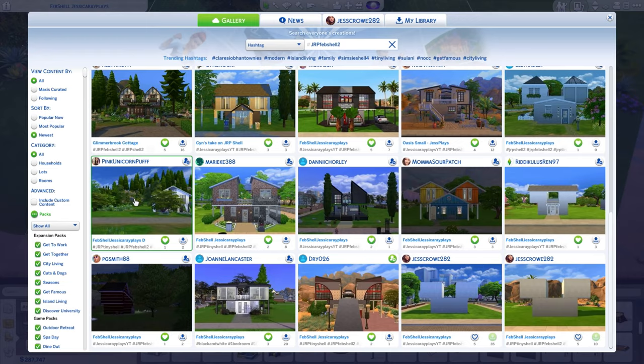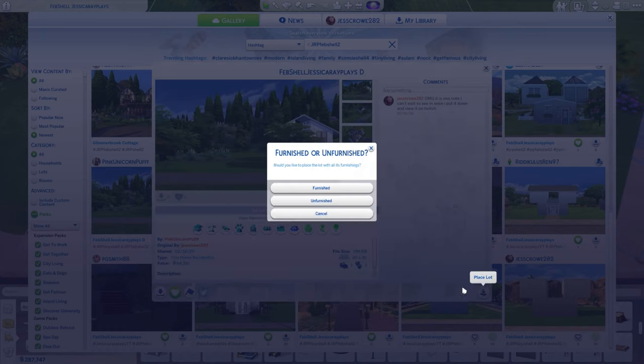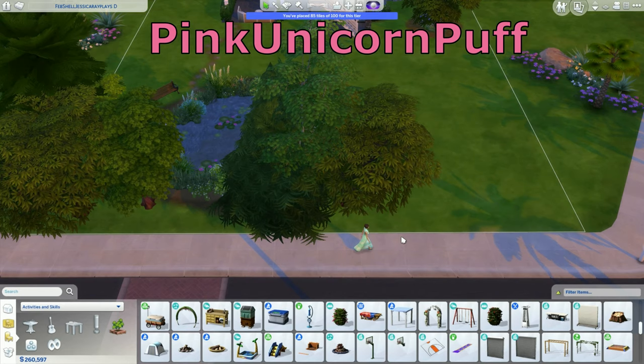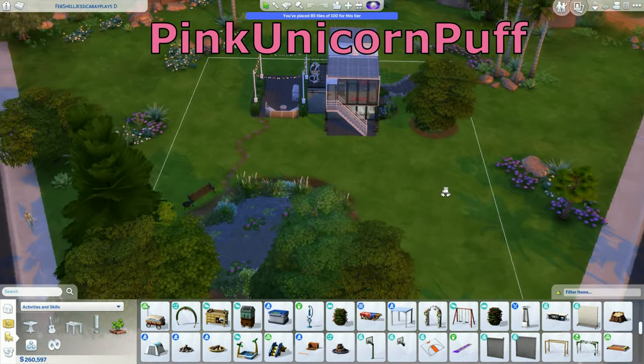All right. Pink Unicorn Puff. Thank gosh. See, I can say some names. I can say it. That's two in a row. I'm doing good. Oh, I'm going to do furnished. Okay. Come on. Come on. Oh. Okay, wow, it took up the whole lot. Was not expecting that. That was a lot.